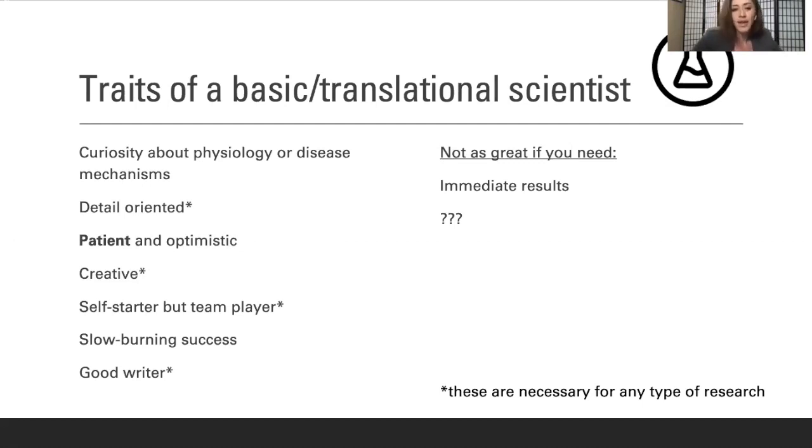And underlying that patience, there's also this optimism that, like I said before, if you make a mistake and you document it, then that's something that you learned, and you will incorporate that into the next time you do the experiment. Normally it's like, don't do it that way again. But sometimes it leads you to an aha moment where you realize something you hadn't realized before, and you can actually learn from your failures. So if you are optimistic and patient, you can be a good basic and translational scientist.